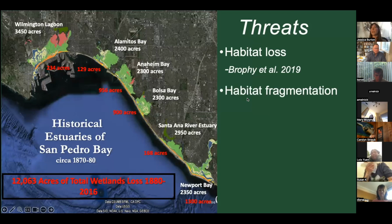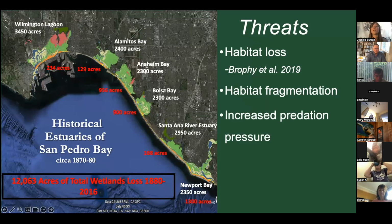Unfortunately, this means that the remaining habitat is highly fragmented, and this can have negative genetic effects like low gene flow, increased genetic drift, and inbreeding, especially in this subspecies that's not highly vagile. It also means that there's increased predation pressure. As there's more marsh edge, predators have more access to the marsh. And the surrounding area is fairly urbanized, which supports a large number of mesopredators, as well as introduced predators that may not have historically been in the system, like feral cats.